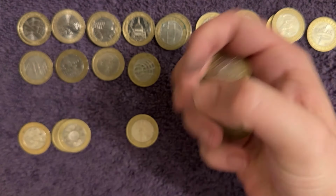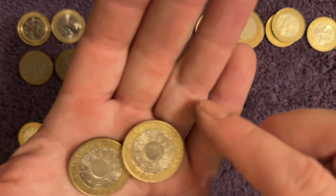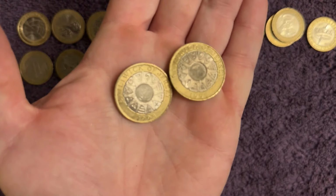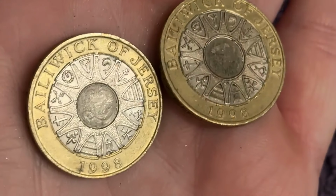Finds of the day, got to be that double of the Bailiwick of Jersey. Smash the thumbs up for those two little beauties. We don't see them too often.